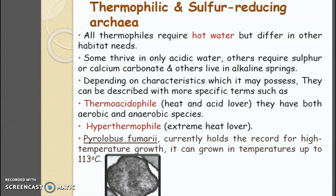The next one is the thermophilic and sulfur-reducing archaea. All thermophiles require hot water but differ in other habitat needs. Some thrive in only acidic water and others require sulfur or calcium carbonate, and some others live in alkaline springs. Depending on characteristics which they may possess, they can be described with more specific terms such as thermoacidophile, that is heat and acid lover. They have both aerobic and anaerobic species.